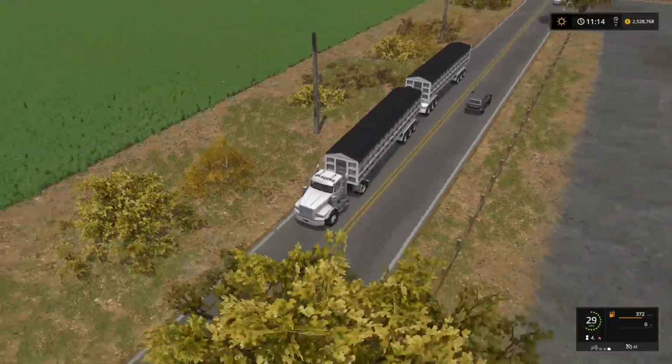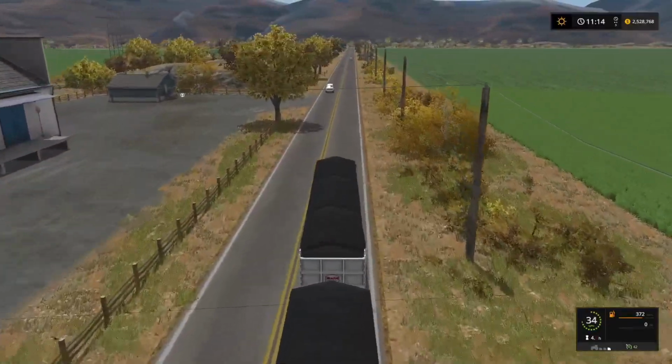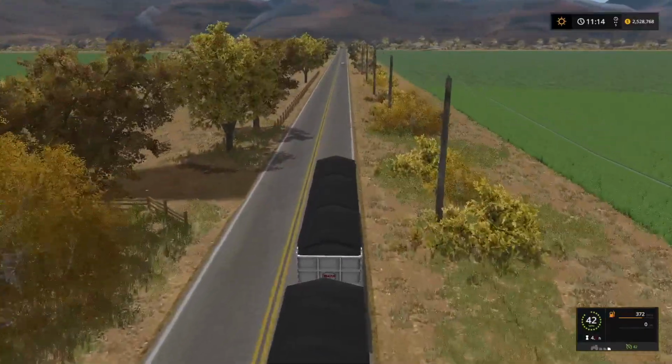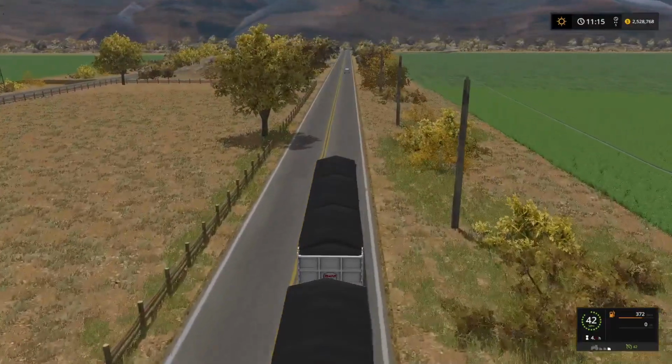That would be an expensive insurance job in real life. Luckily we kind of don't have to worry about that in Farm Sim. So I'm going to head back to the farm and see if there's something else that we can sell as well.